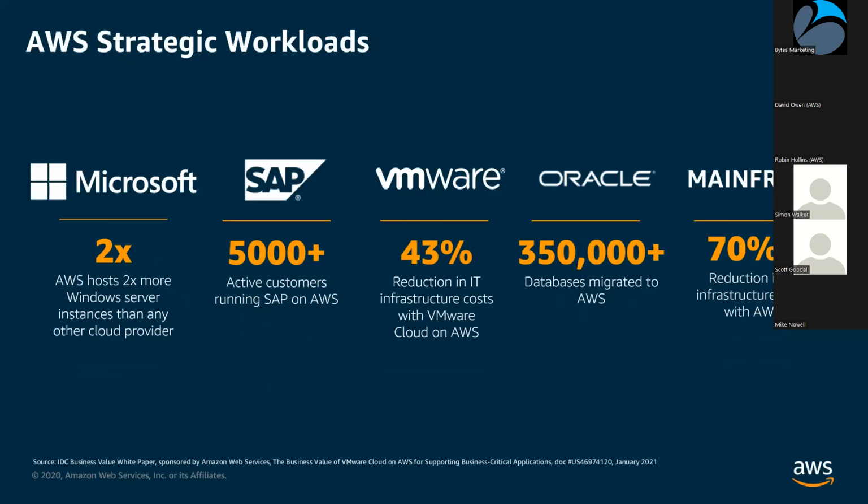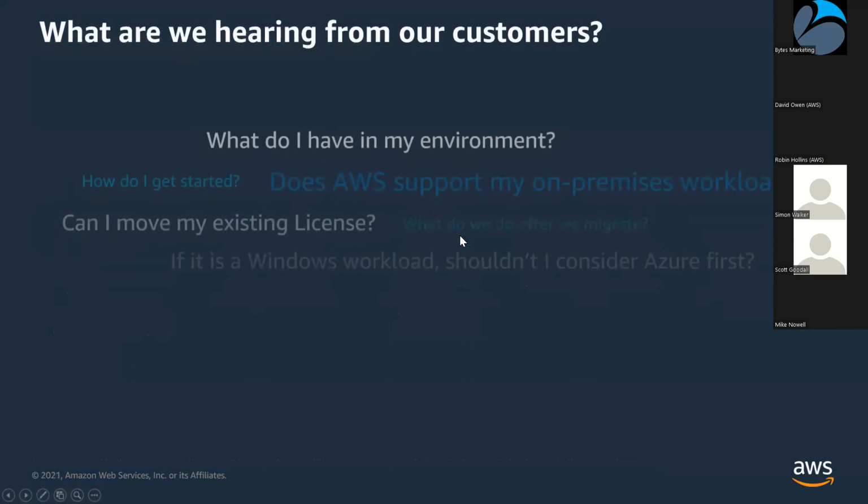Customers often find some immediate tangible benefits from moving to AWS. When it comes to Microsoft workloads, AWS actually hosts 2 times more instances than any other cloud provider. And there's a stat here around VMware. VMware customers on average see a 43% reduction in IT infrastructure costs from running VMware on AWS. And there are some facts here around some of the other strategic workloads that I've mentioned.